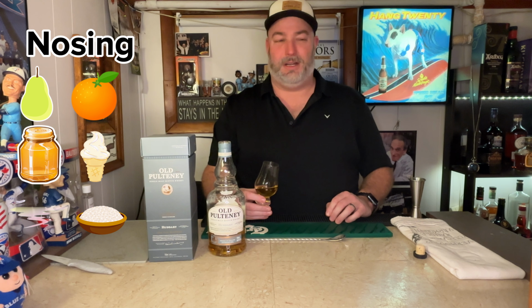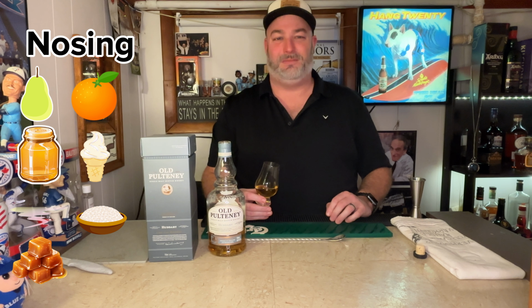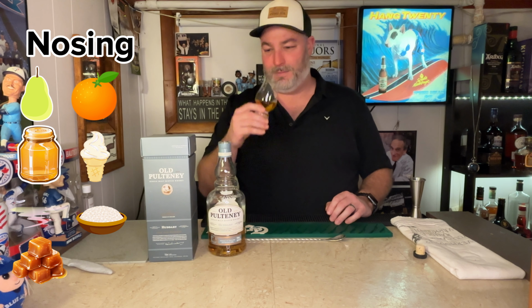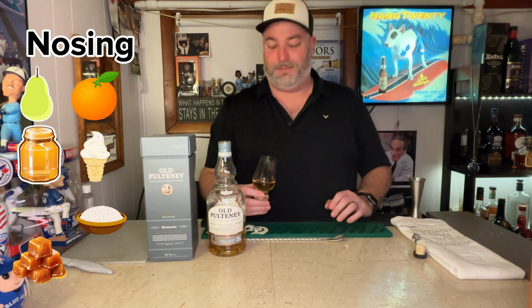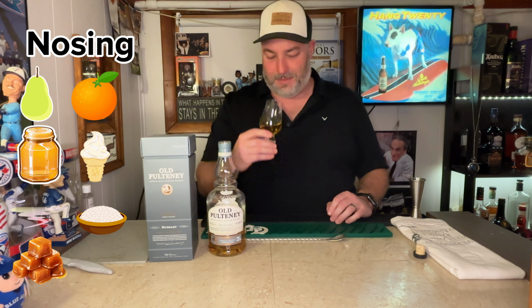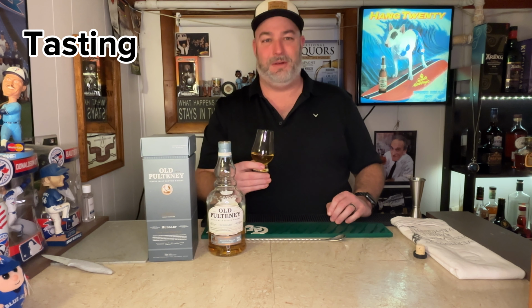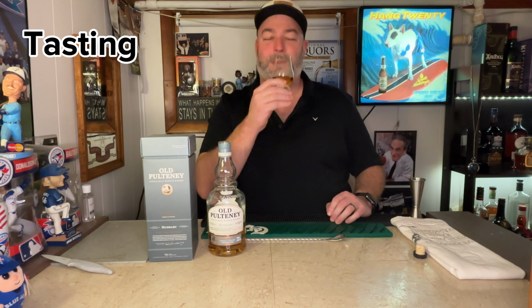Yeah, very nice. Maybe a little touch of caramel as well, and vanilla, and honey. Yeah, very fruit forward at the start. Very nice on the nose. All right, we'll get into the tasting and see what we can get out of that. Slainte.